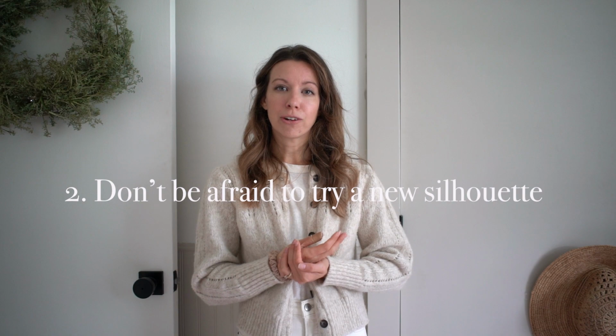Second of all, don't be afraid to try a new silhouette. Inside of monochromatic dressing, you have a little bit more leeway because you're only wearing one color family. You're only wearing one color tone. So if you're really intrigued by a cropped sweater and high-waisted denim, but you don't think that would be something you would wear on a day-to-day basis, try it in a monochromatic outfit and see if that sparks your interest.